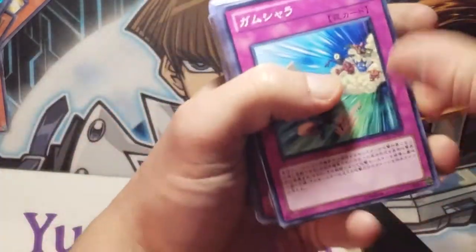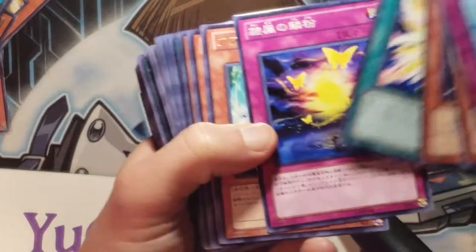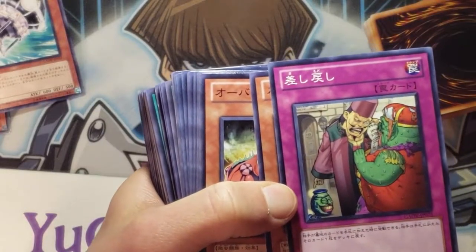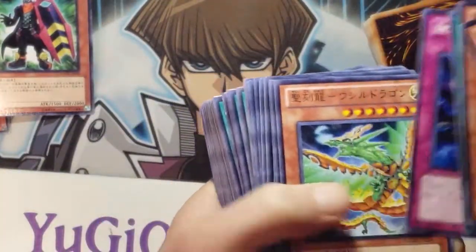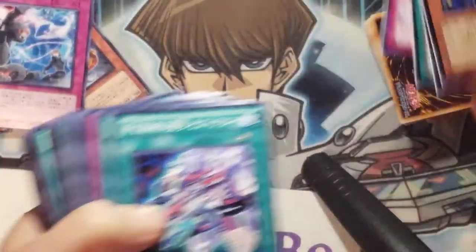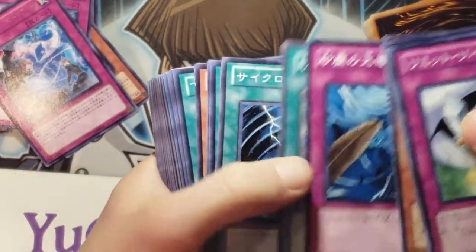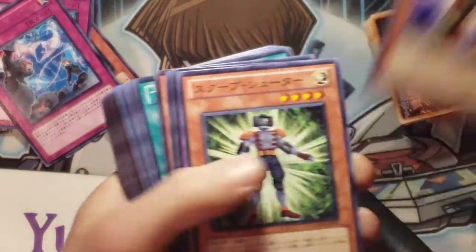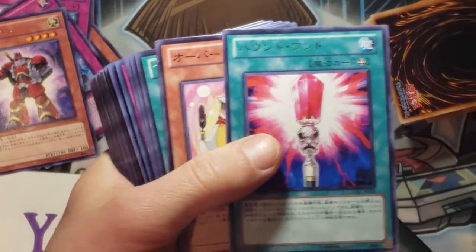And let's see here. Let's see what we got. There's something coming. That's just a rare. This one almost looks like it would be censored, but I don't know. Oh, there's another rare. Cool. Cool, cool. Another rare. A lot of these butterflies. Another rare. Yet another one. Alright, Dust Tornado. Mystical Space Typhoon. The rare.